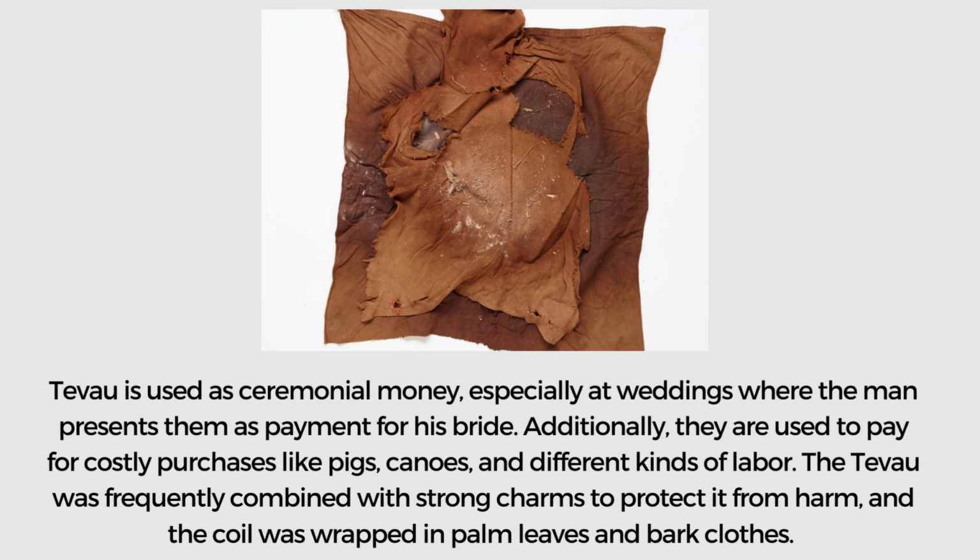Tevao is used as ceremonial money, especially at weddings where the man presents them as payment for his bride. Additionally, they are used to pay for costly purchases like pigs, canoes, and different kinds of labor. The tevao was frequently combined with strong charms to protect it from harm, and the coil was wrapped in palm leaves and bark cloths.